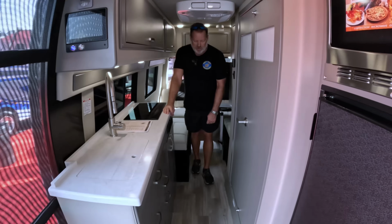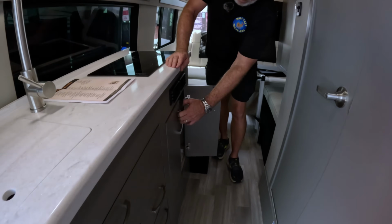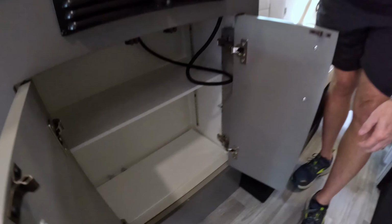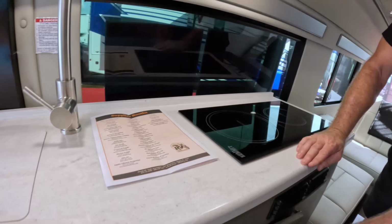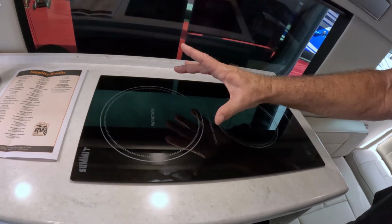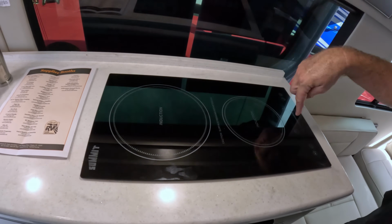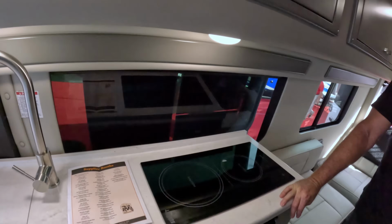All right, we've switched sides to give you a better view. Underneath the right side of the kitchen pedestal, we'll call it, there is some more cabinet space. Also, there is a dual burner induction cooktop with 2 separate size burners. They don't burn, but 2 separate size burners, for lack of a better word.